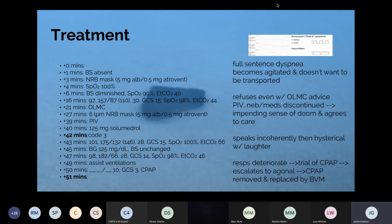They started him back on the breathing treatments. They started a line. They gave him Solu-Medrol, and they started transport at 42 minutes, emergent to the closest hospital. They noted that he was speaking incoherently and inappropriately laughing, and that his blood glucose was checked, which was normal. His breath sounds were still diminished.